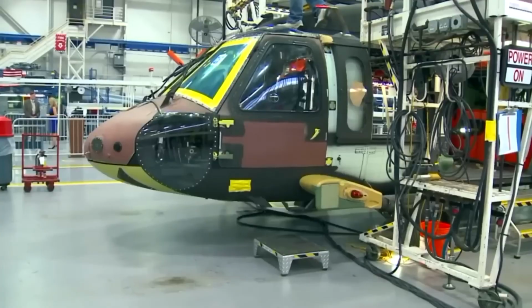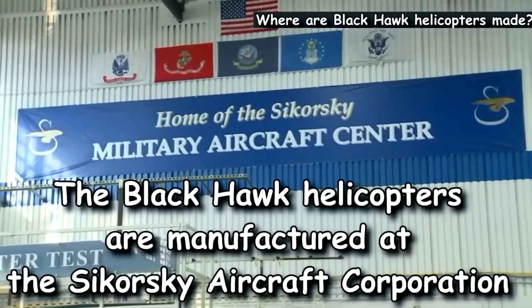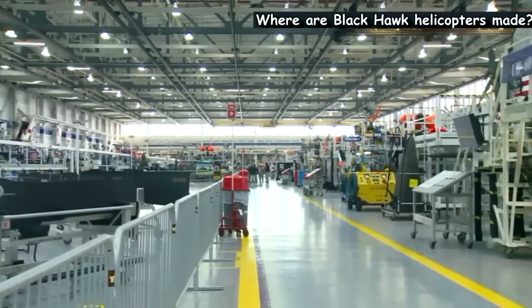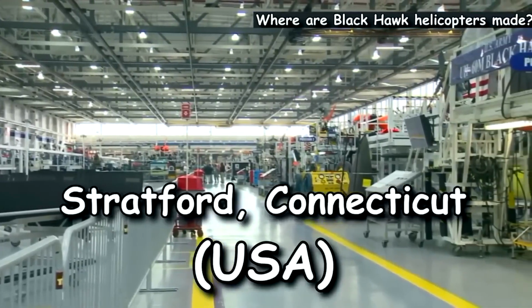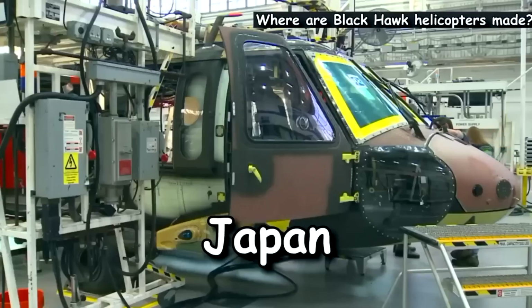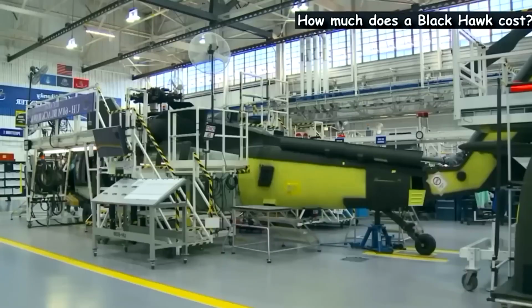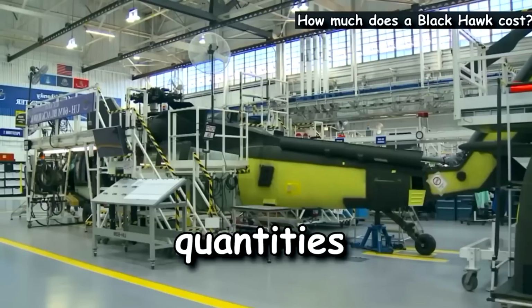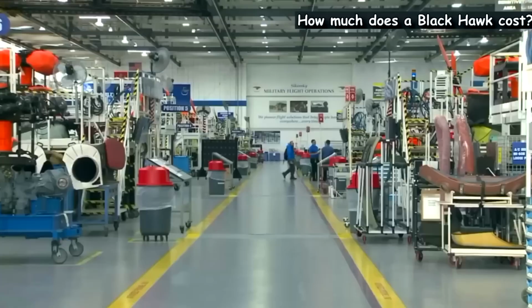The Blackhawk helicopter is a powerhouse of the skies, built with cutting-edge materials and technologies to provide superior performance and versatility. Sikorsky Aircraft, a subsidiary of Lockheed Martin Corporation, is responsible for the production of this remarkable aircraft, which takes place at their production facilities in Stratford, Connecticut, and Troy, Alabama.